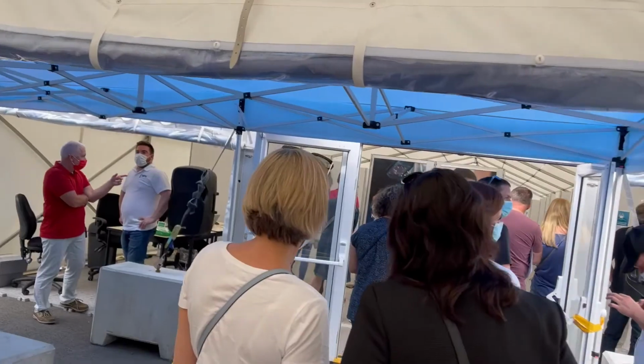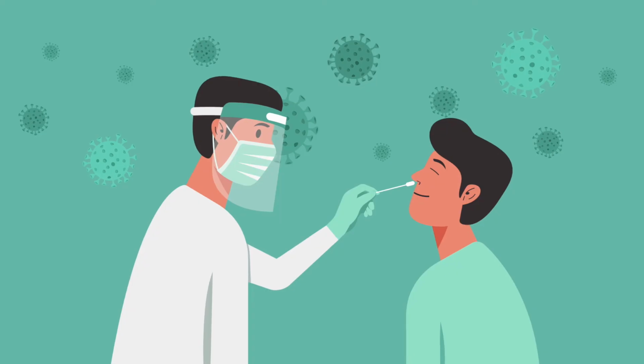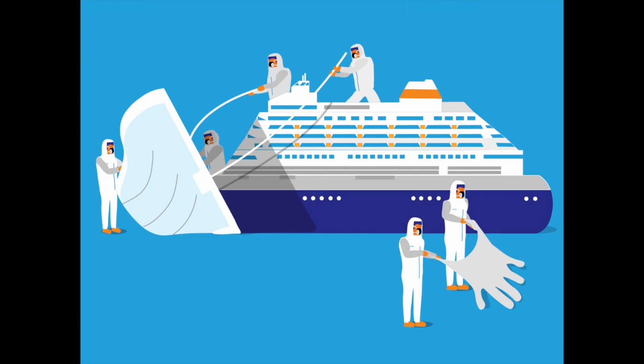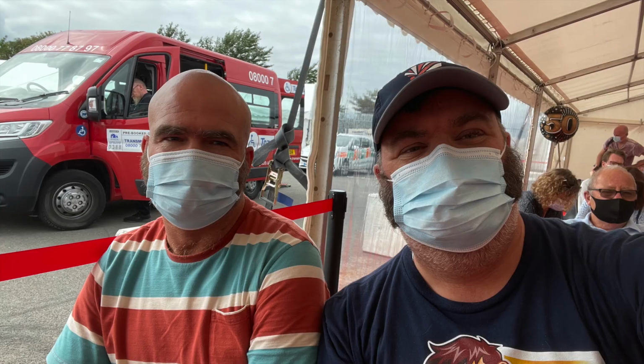So Paul was called forward first for testing, and then myself a few moments later. It's a lateral flow test. After the test is done, you leave that tent. There are toilets in between tents 2 and 3 before you head into the final marquee, which is just lots of rows of people looking forward. They call out your name and you go forward.